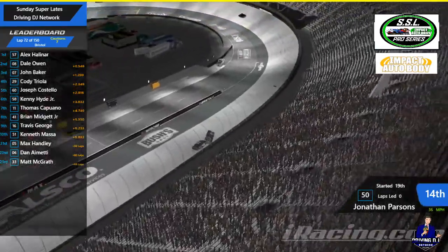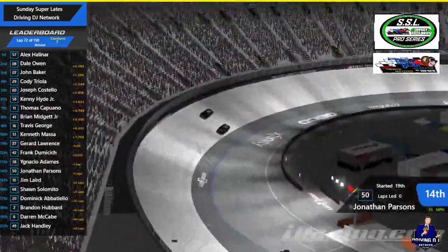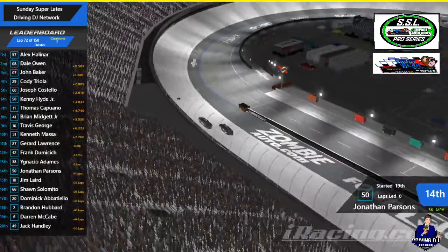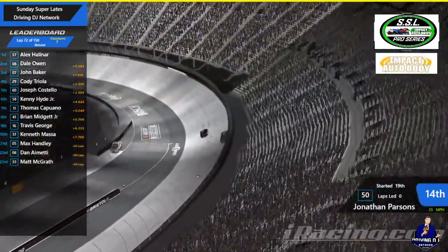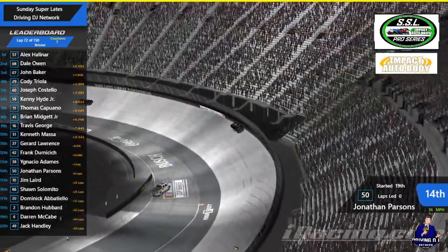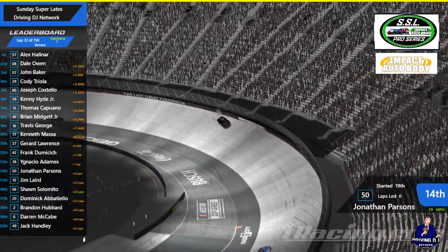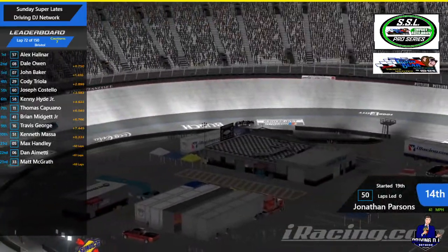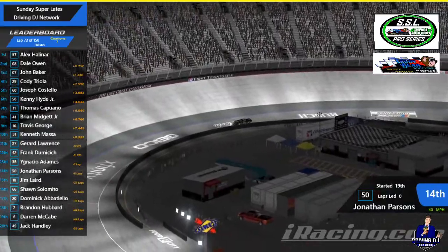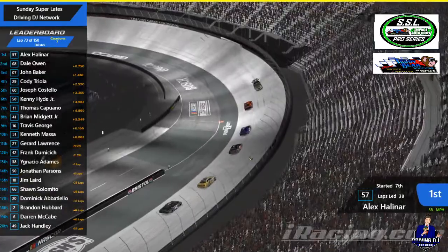See if we can find out what happened there. Getting together with Dumachich. Yeah, just kind of came up on him. Rough for the 42 car on the lead lap, and the lapper of Jonathan Parsons comes around and is going to get together with him. So unfortunately for those guys and us, we're going to hit caution number 7.